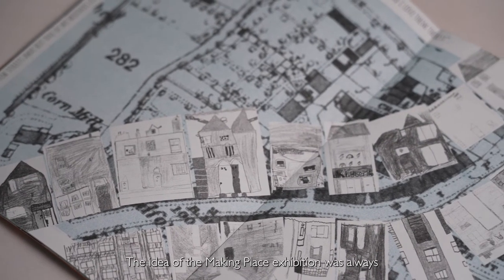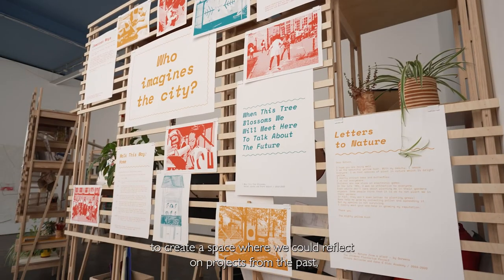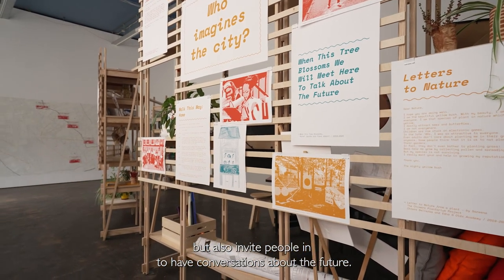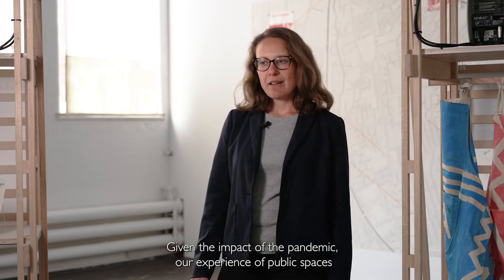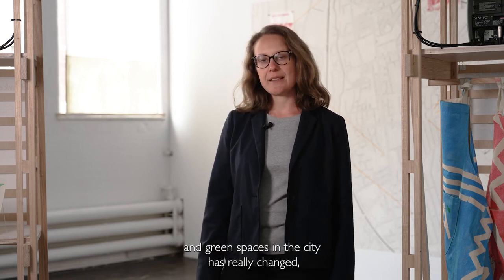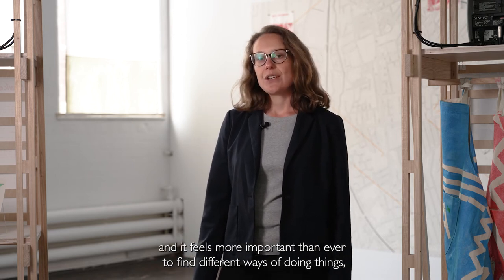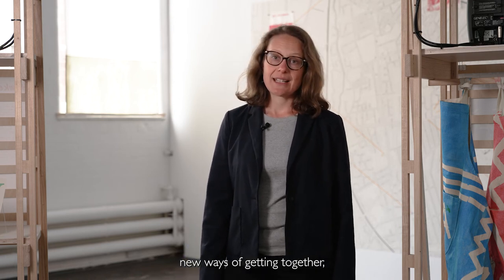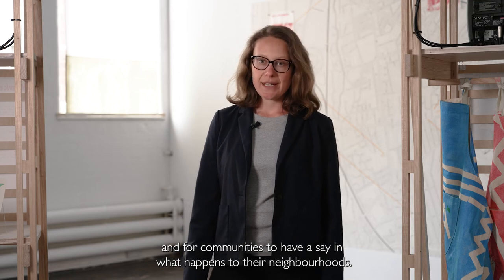The idea of the Making Place exhibition was always to create a space where we could reflect on projects from the past, but also invite people in to have conversations about the future. Given the impact of the pandemic, our experience of public spaces and green spaces in the city has really changed. And it feels more important than ever to find different ways of doing things, new ways of getting together, and for communities to have a say in what happens to their neighbourhoods.